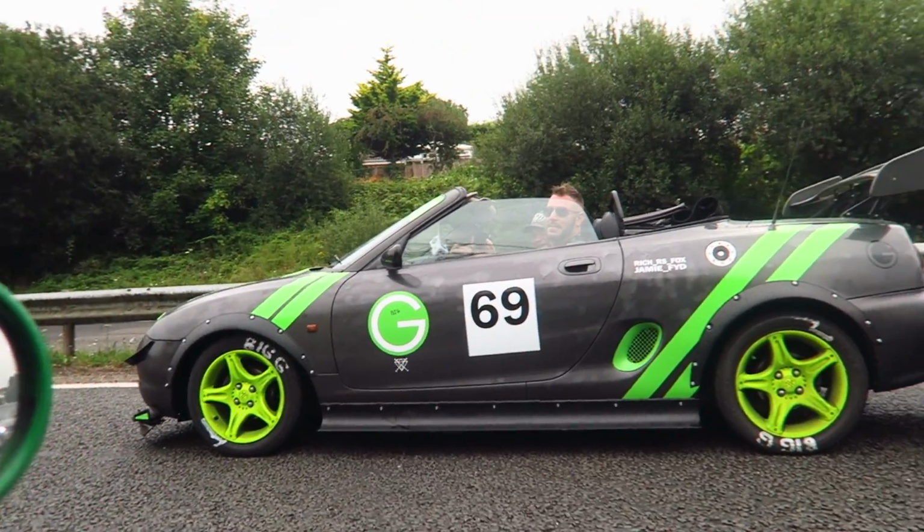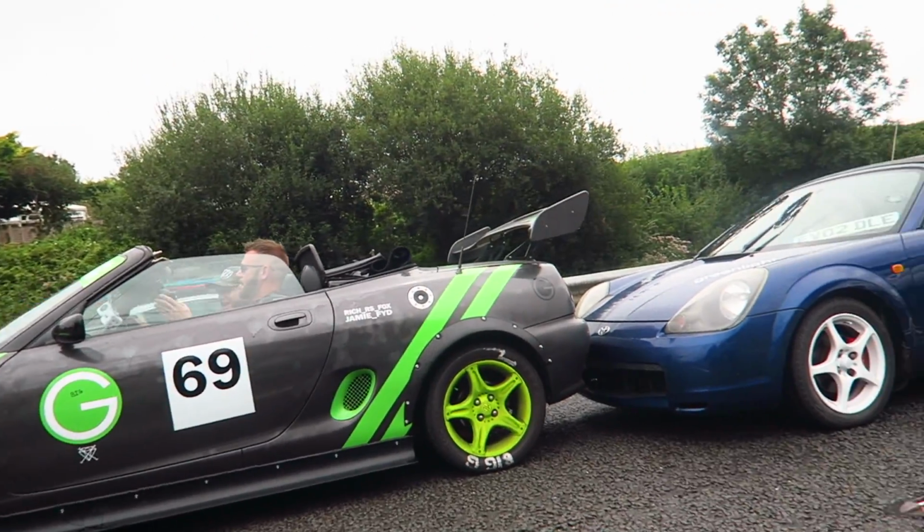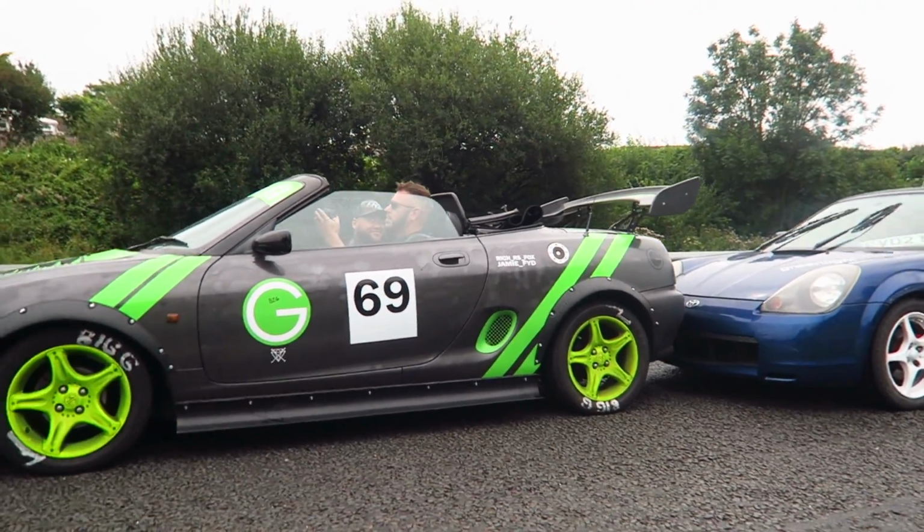Are you keeping it cool? That's exactly what's happening. They keep overheating when they stop, so the MR2 is pushing the MG in traffic.